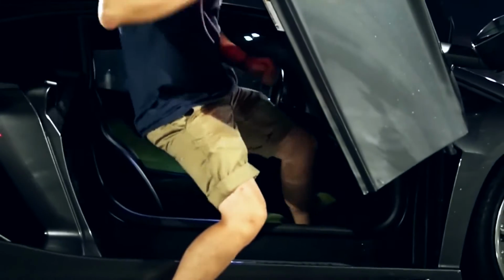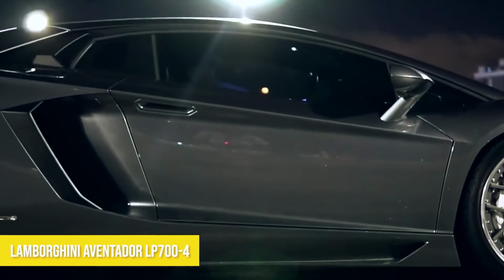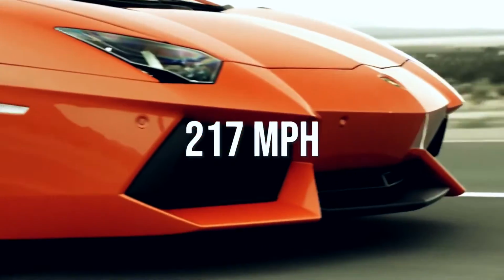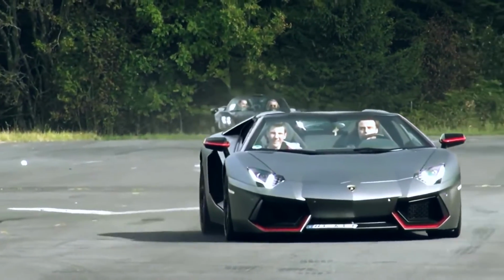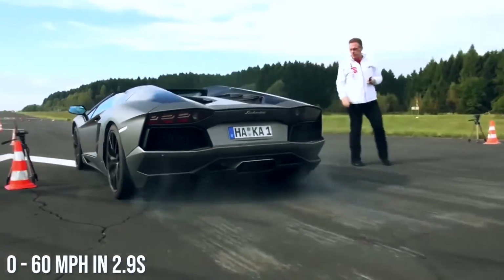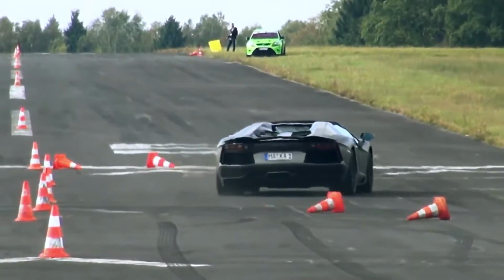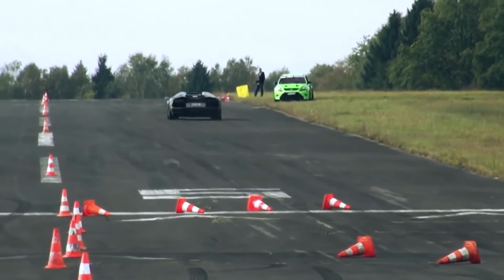Number 9. Lamborghini Aventador LP700-4. Top speed 217 miles per hour. You might have originally seen this Lambo during the Geneva International Motor Show in 2011. That's when they officially launched this beauty. It features a 0 to 60 mile per hour time of 2.9 seconds and was designed as a replacement for the Murcielago when it reached 10 years old.